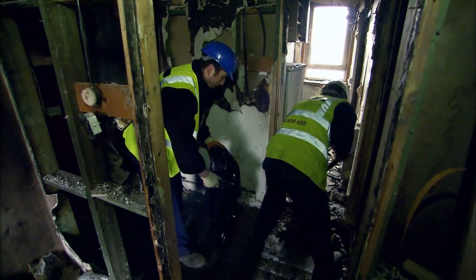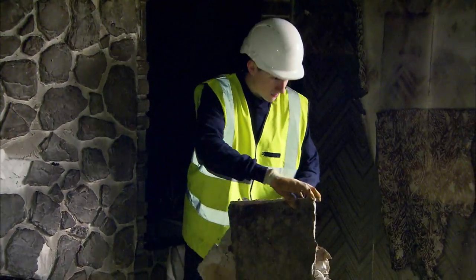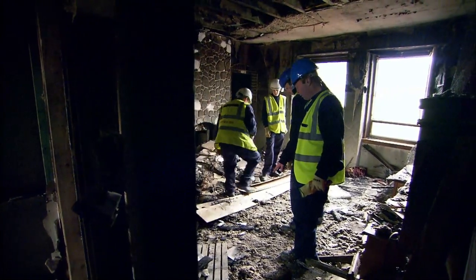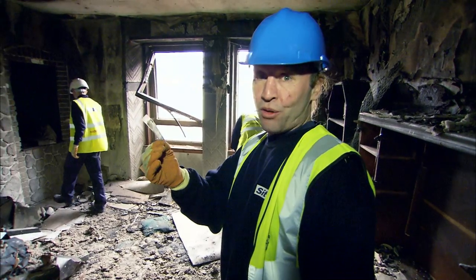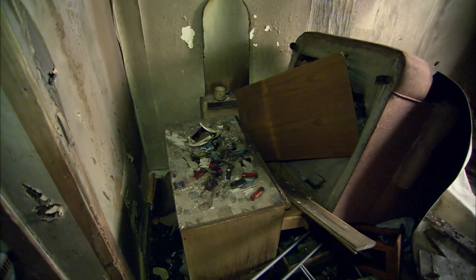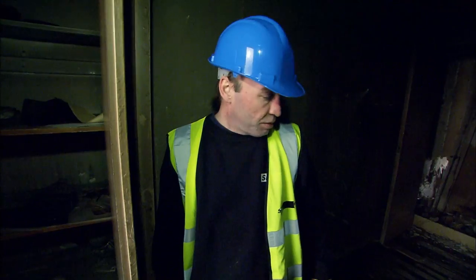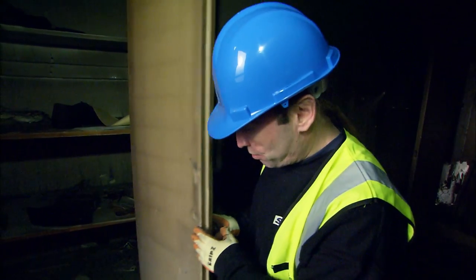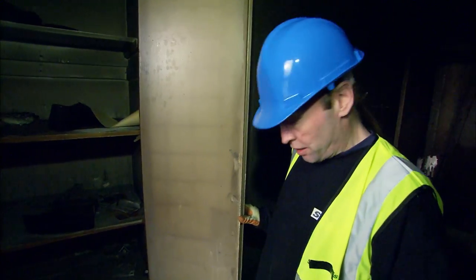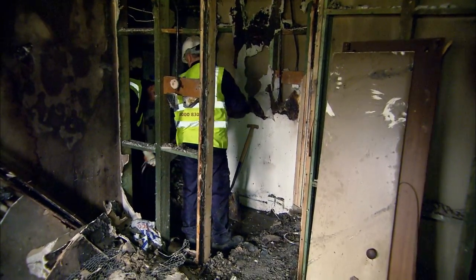The fallen ceiling could be hiding dangerous holes in the floor. They're desperately hoping it doesn't also hide yet more needles. That is really bad news. There we go. Worst fears for in here. I can count at least six needles there. Cooking up spoons down there. This has made the job 10 times as big, 10 times as hard, and 10 times as dangerous. But they have no choice. Proceed with extreme caution. Just need to play it by ear.